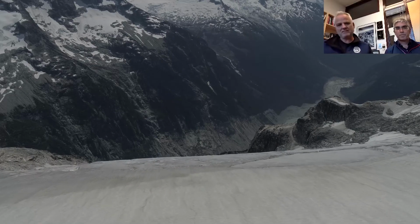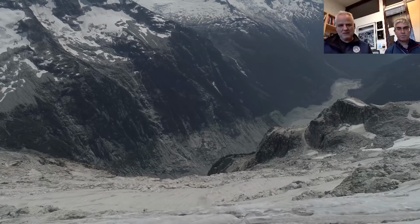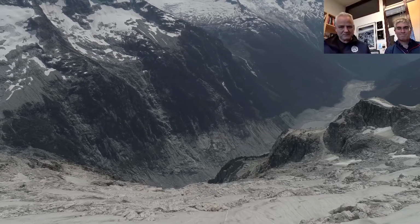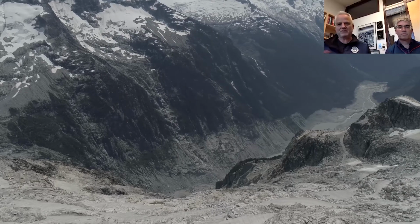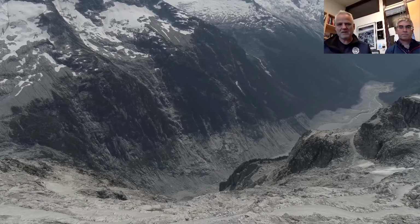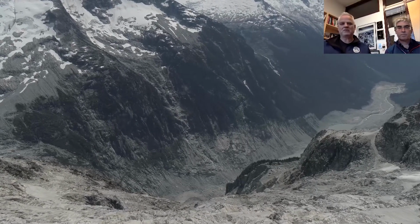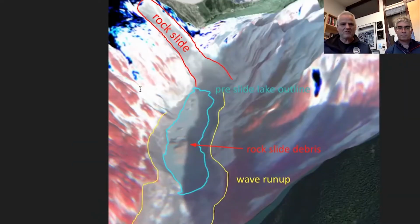Let's look at the size of this landslide and flood. And I like to explain things in dump truck loads because I like dump trucks. So we had about 2 million dump truck loads equivalent of material hit the valley floor. Some of it stayed on the glacier, but about 1.3 million dump truck loads went into the lake. And if you look at the red arrow, you can see some islands of this rock slide deposit in the lake. So the lake is very much filled with this material.